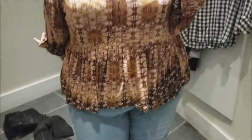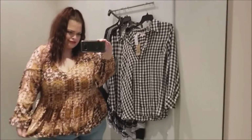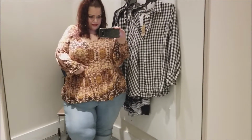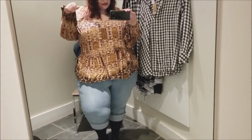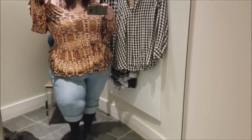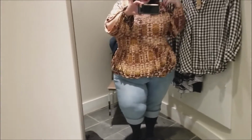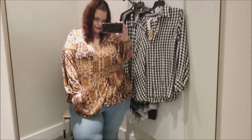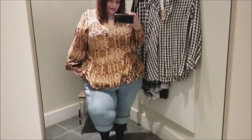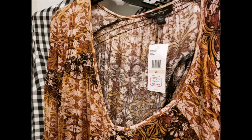So this was a Jessica Simpson, boho kind of. I really like the colors. The fit of this thing was just terrible. Terrible length, really big and bulky up in the arms and in the chest and everywhere, and it was just weird. But the pattern and the print was really cute, so I think that's probably why I grabbed it. I've never had any luck with anything that was Jessica Simpson, so I don't know. Her stuff just doesn't work for me at all.